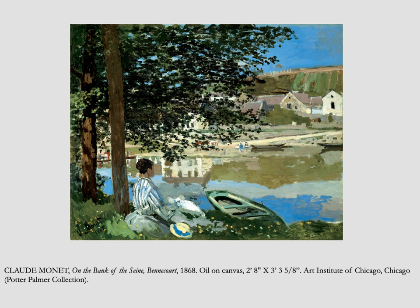What subjects did the Impressionists paint? Modern life. Everyday scenes. Some were landscapes, some were interiors. But every single one had a really particular concern with light. Usually the Impressionists were apolitical, unlike the Realists. But there were some exceptions to that.